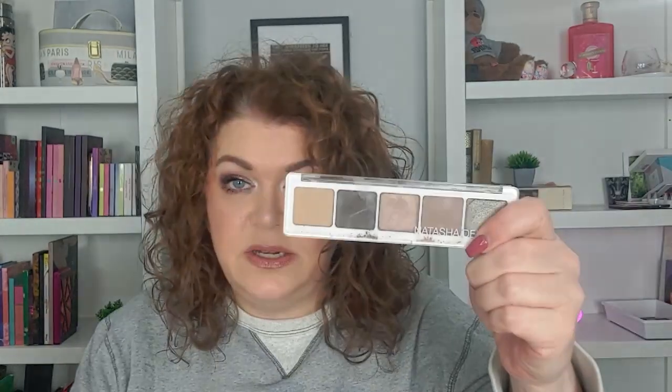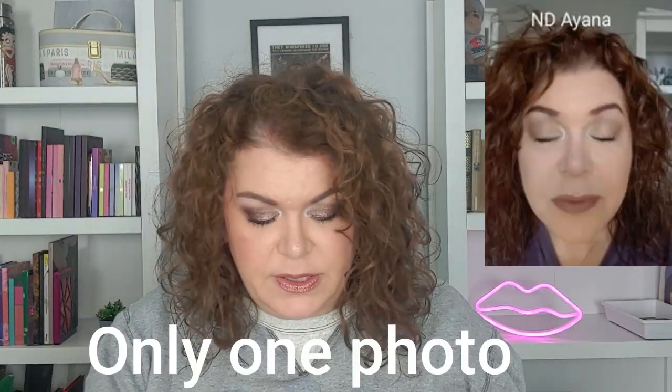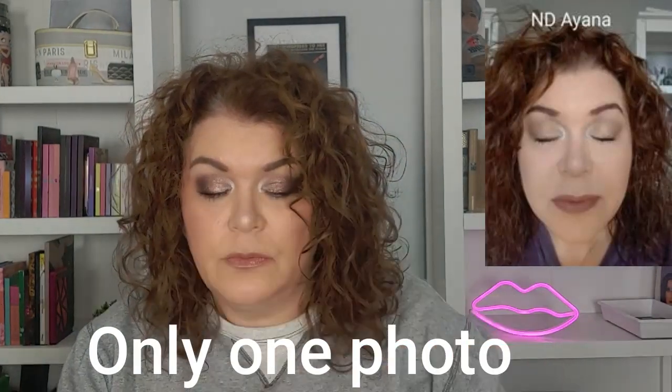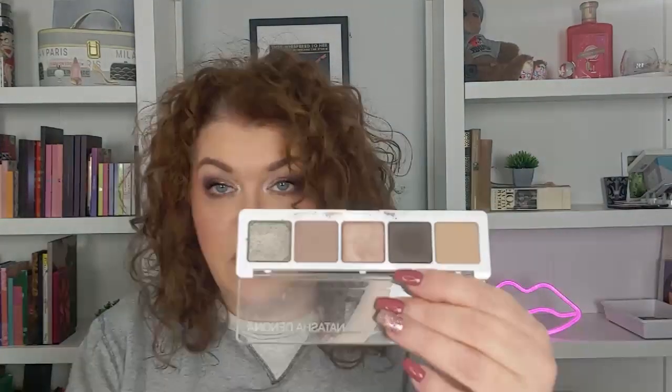Okay, next up, twice I used the Natasha Denona Ayana palette. This is also in my Project 3 Uses. I think that this is a beautiful formula. I really do. I am not a fan of the color story at all. At all, you guys. I am not a fan of the color story.